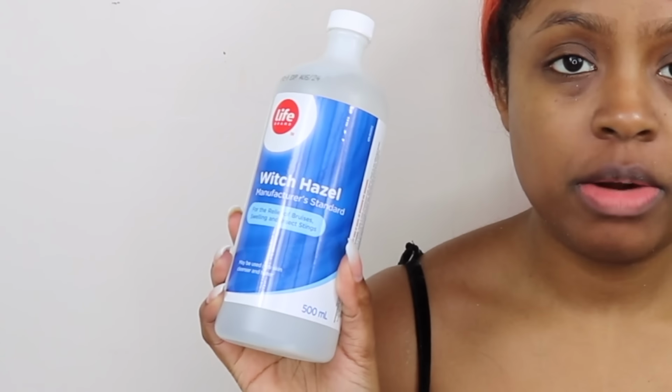She's spraying some sort of witch hazel based toner onto her face, I think. I don't know what that product is. So what I did is I picked up some Life brand witch hazel. This'll work, right? For the relief of bruises, swelling, and insect stings. Exactly what I need. Oh my god, it'll work on my pimple. Thanks, Doja. I'm just gonna drop some of this into my hand. Hopefully that's enough.